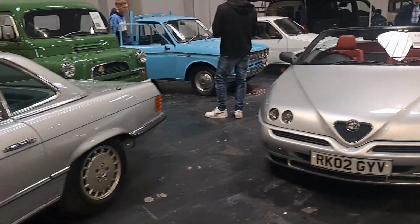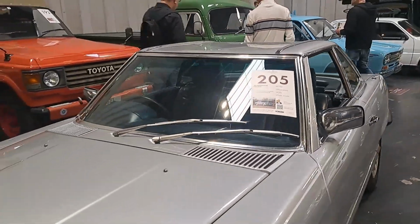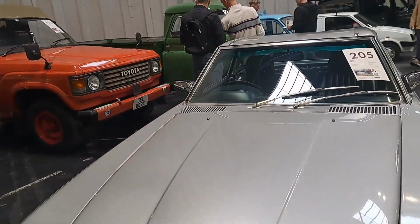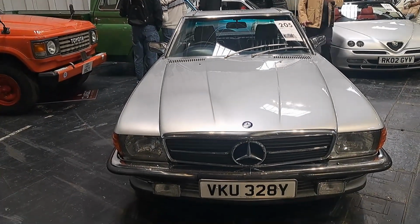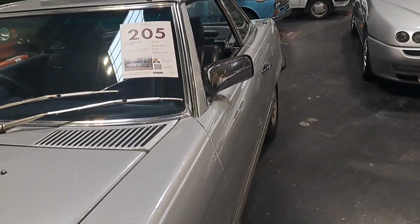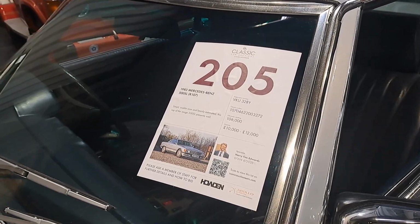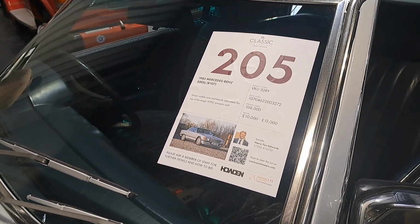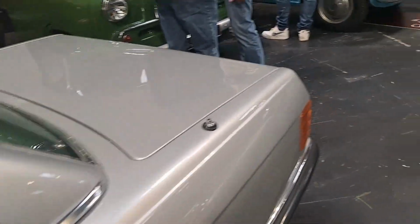I wonder how much this SL is here. Oh, it's the same. It's an 83 500 SL. So that is not, I wouldn't say concours. It's very nice, but concours ones of these are a lot more than that. That's actually a very good description. It's smart and usable, and now. You could improve this if you wanted to. You could just drive it like that.